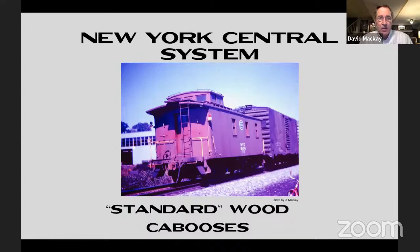When I was asked to make this presentation and speaking with Seth Lakin, we couldn't quite figure out what to call it. Of course, in reality, these are not standard wooden cabooses for the New York Central, as we'll see in the next couple of slides. And they're not 19,000 series, because this one happens to be in the 18,000 series number. So other than being misnamed and mislabeled, to me, they are a New York Central caboose through and through, obviously, and we're going to look at them in a little bit greater detail in this presentation.